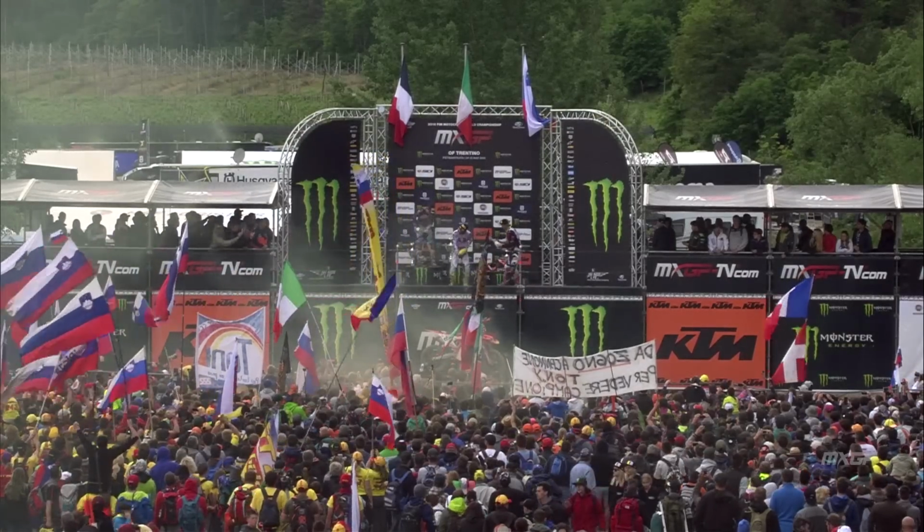It's Tim Gajser who still leads by the narrowest of margins. What an incredible weekend it's been here at the Pietramurata track. Some fantastic racing and a brilliant atmosphere. Tony Cairoli gifted his Italian fans exactly what they wanted with another victory. Will he be able to keep his winning streak alive? We'll find out in a couple of weekends' time when we head to Talavera in Spain. We'll see you then.